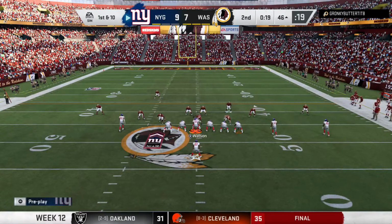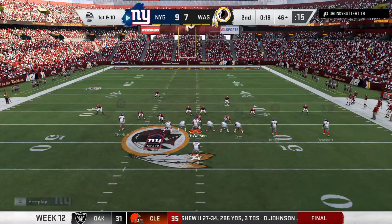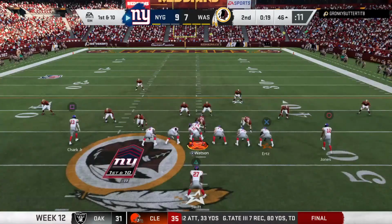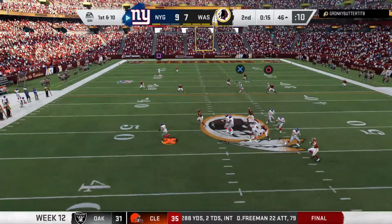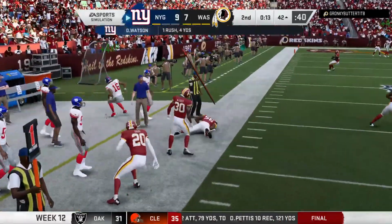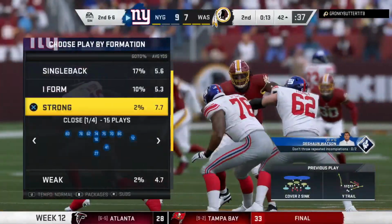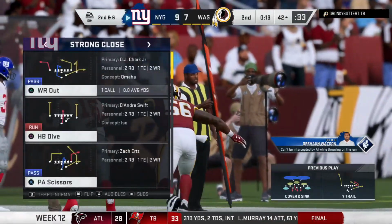Mike, check, 59. Watch the screen. Now Watson. Dancing to his left. He's going to take off with it. And he's got this down a yard or 2 shy of the 40 before he's out of bounds. He'll wind up getting right about 4 there on the scramble, and it's 2nd down. 2nd and 6.